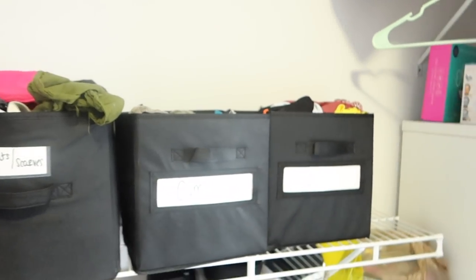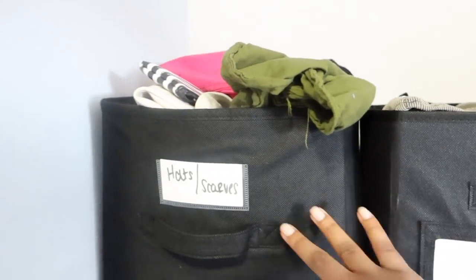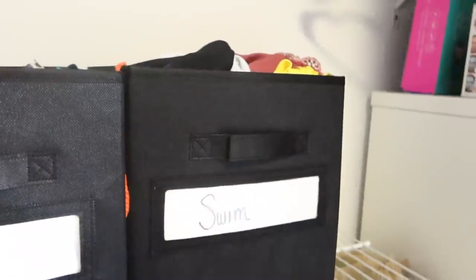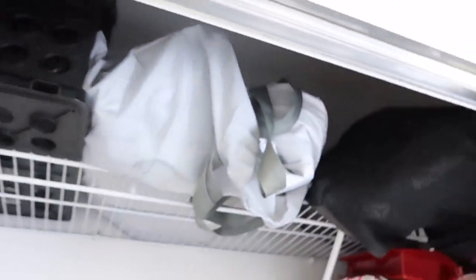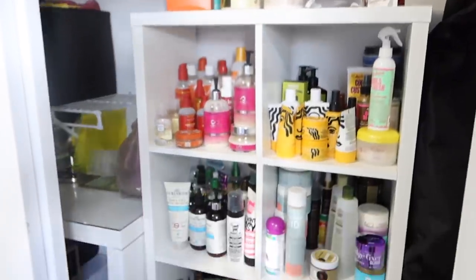I actually use this closet as my main closet, so I have a lot of my actual things in here. Hats and scarves, my gym clothes, swim clothes. Up there, I just have purses and bags and things like that. And then over here on the other side, I have all of my hair products. So let's go over there. On the other side of the closet, up top, I have more bags. And then down here, I have all of my hair products.